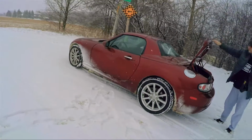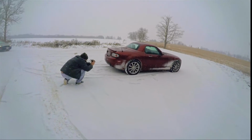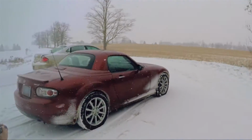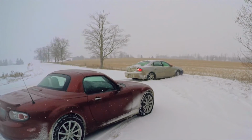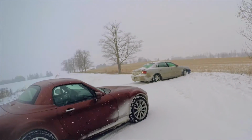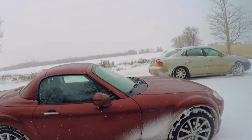I think I need mud flaps. Yo, I got mud flaps. I was going to rally spec the car, the Hyundai. Someone is definitely going to... Oh my God. This is why we shouldn't park here. What did I say about parking here?